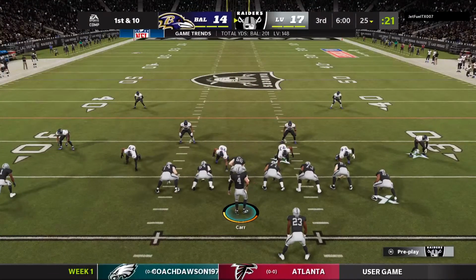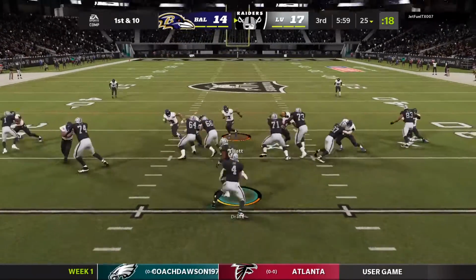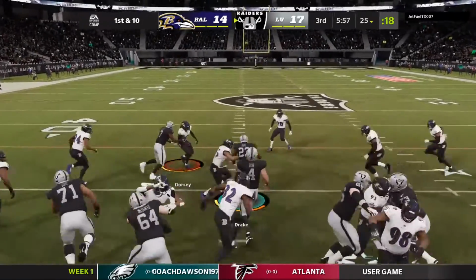The offense for Las Vegas about set to begin the drive. And Charles, they've got the lead. Put your coaching hat on here now. What's the game plan for the second half?